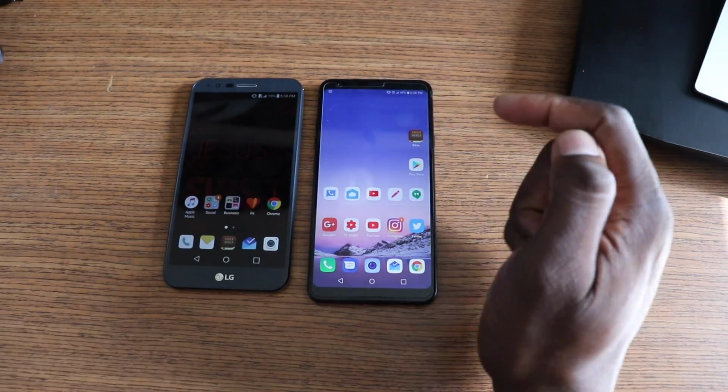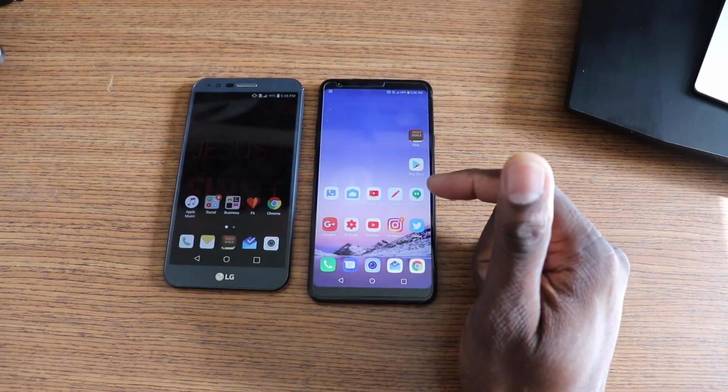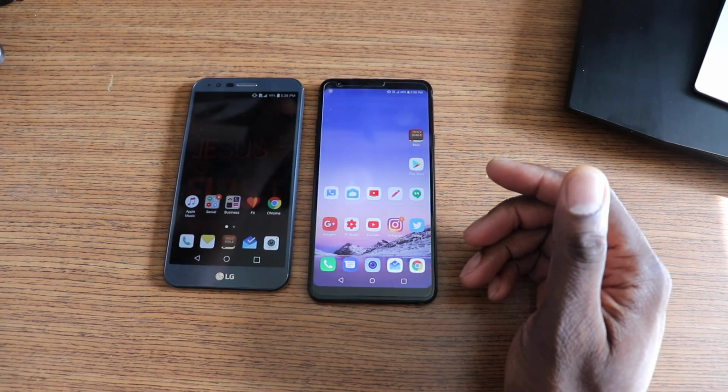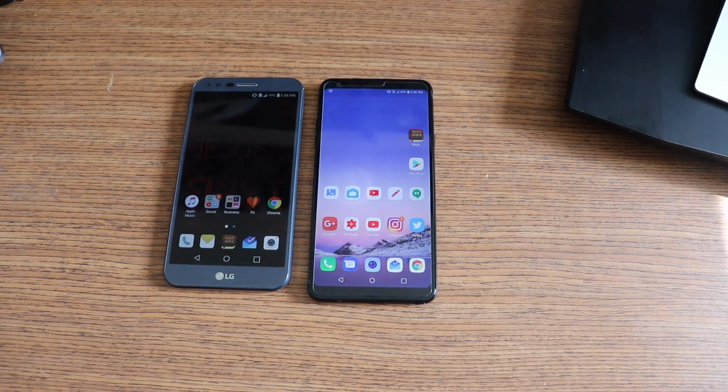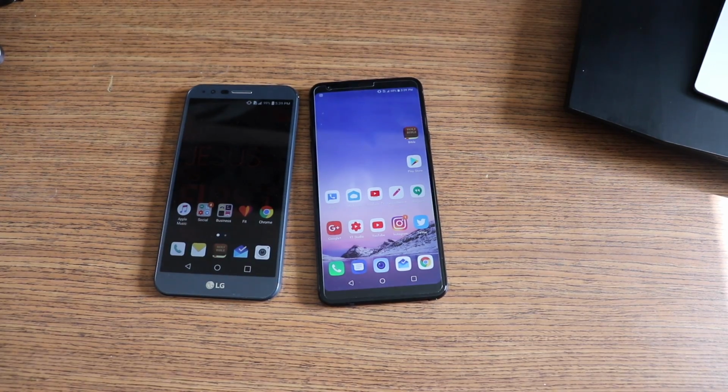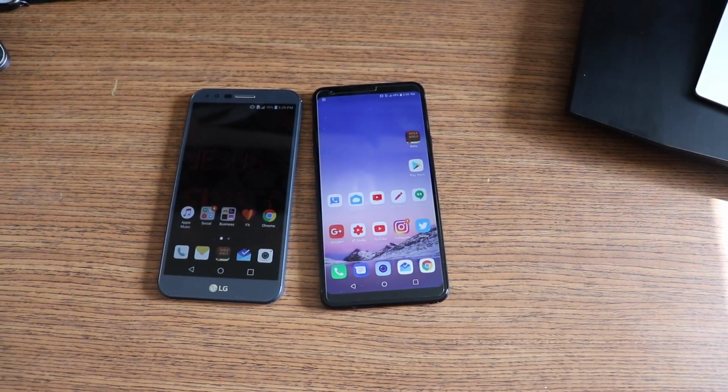Now, T-Mobile actually just launched this phone for $250. Now, is it worth $250? Short answer, yeah, I'd pay $250 for it. But you can also get this Metro version for, I think, $180. Cricket actually has it for $230. So between $180 to $250 is what this phone is sitting at right now, and I think it's actually really, really nice. Let me adjust my camera here.